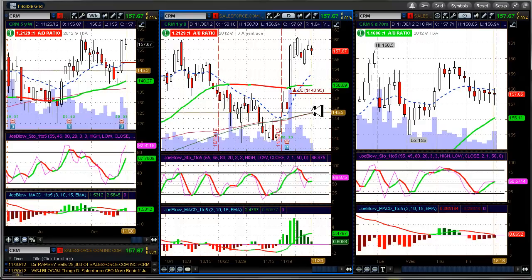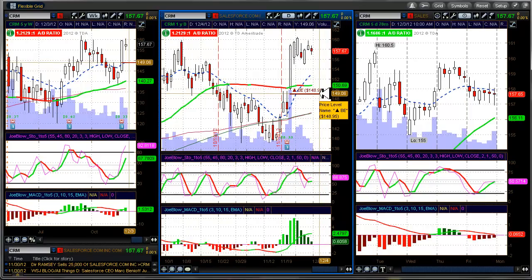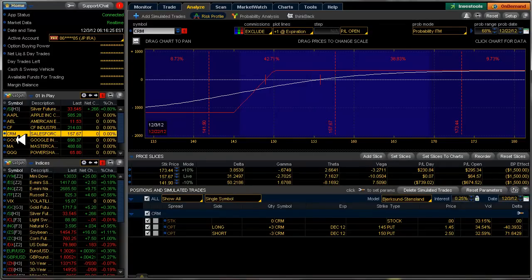Salesforce.com, doing pretty good. They had their earnings, a big shoot up, and I got in with a break even below that gap, so we should be okay with that. Looks like it may be moving back up on all stochastics, so that's good. Google?